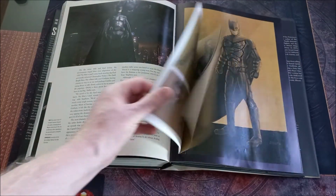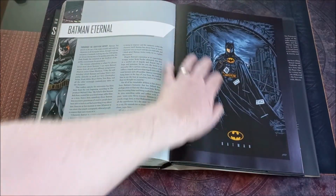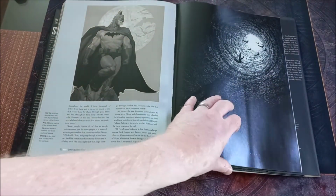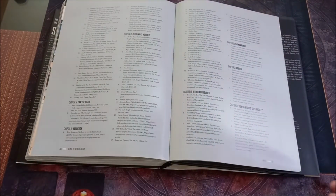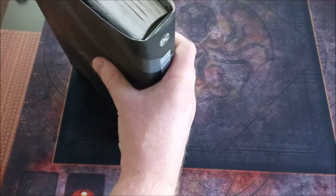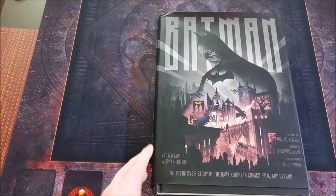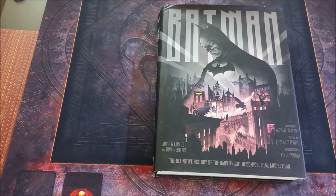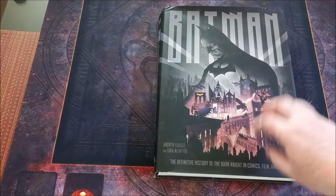And then we have the costume art from Gotham. And then how Batman will live on in our psyche. This itself is not only a good exploration of the character, if you're not familiar with the character of Batman, but it's also a great look at how creatively different people can be when given an intellectual property.